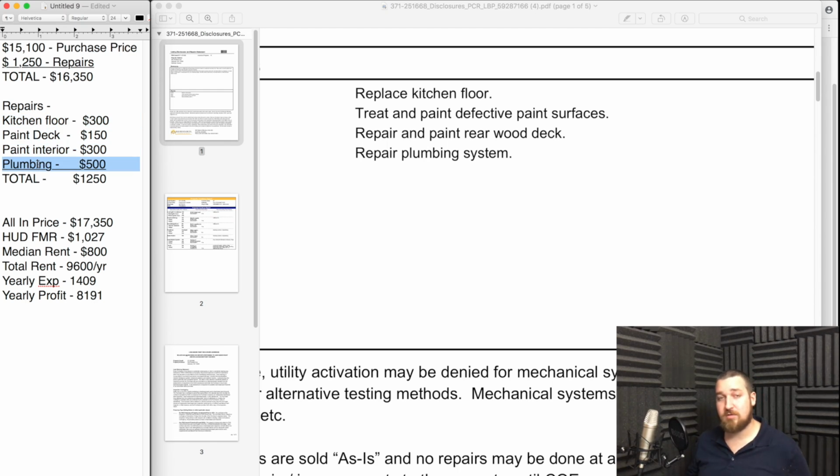And as far as your plumbing goes, they mentioned that there were missing sections of plumbing. Now, plumbing is one of those things that if you do it yourself, it's very inexpensive. If you hire somebody to do it, it's very expensive. So I am basing these figures, and being very generous with the figures, on the hopes that you will be doing this work yourself. So I put $500 there. That's a total repair budget of $1,250, which means even if a ton of things go wrong, you're probably still going to be okay. You're going to have a lot of extra room in your budget for this particular house.